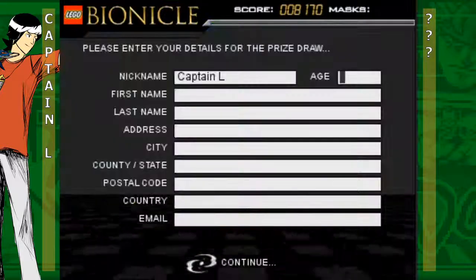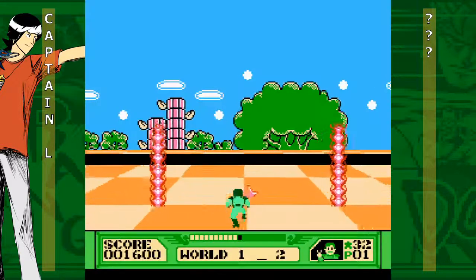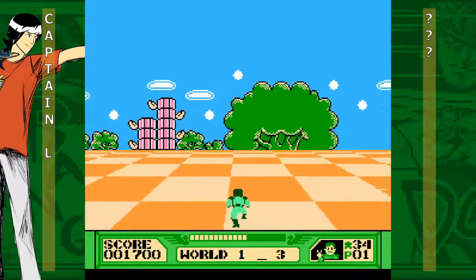My high score was enough to enter me into a contest. I hope I win. I had more fun playing 3D World Runner to capture footage to use here, and I played for almost as long, too.